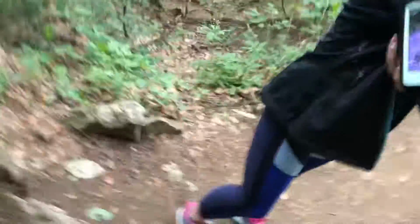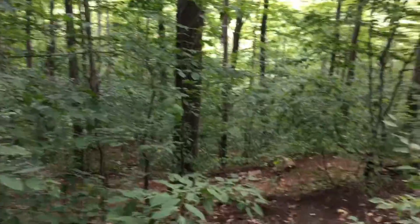Mama, quick little stop. Mom's taking the jacket off. You can toss that in this bag if you want. That's alright. Well, this bag's pretty light and it's not full. I can just tie it around my waist too. Or you could do that if you want to.